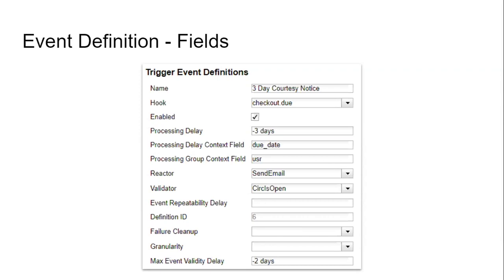So what this is saying is for this event definition, we want to look at items that are checked out and due between 2 days from now and 3 days from now. And we're going to act on those items and send the person an email to let them know that their items are due soon. Our validator is the item still checked out.